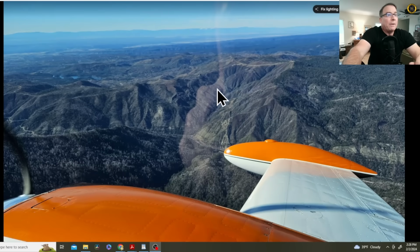So that fire came up out of here, came out of this canyon, took off this way, took out the town of Concow, and then hopped the next fork of the Feather River over here and took out the town of Paradise, before finally getting stopped down here by the Sacramento Valley down by Chico.